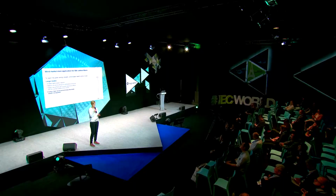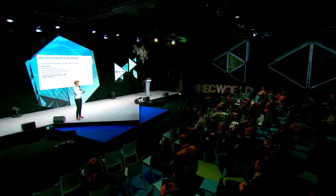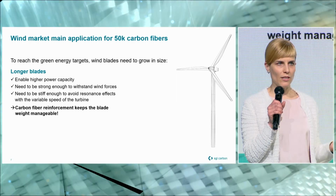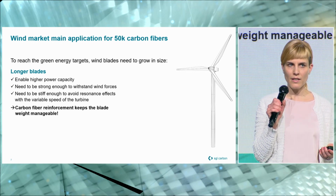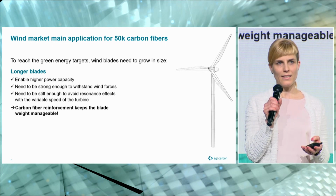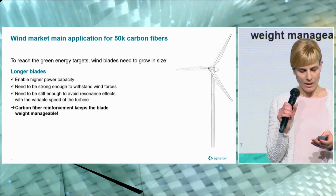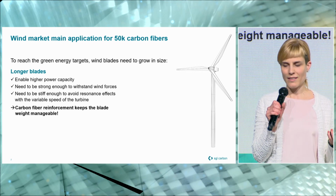Let's have a short look into the wind market, because this is currently the biggest consumer of 50K carbon fibers. To reach the green targets, we need wind turbines with increased capacity. And to increase the capacity, you can use longer blades. But these longer blades need to be strong enough to withstand the wind forces and stiff enough to avoid the resonance effects which can occur in this wind turbine. And carbon fibers are the material of choice as a reinforcement material to realize these properties. And if you use carbon fibers, the weight of the wind blade is somehow manageable.